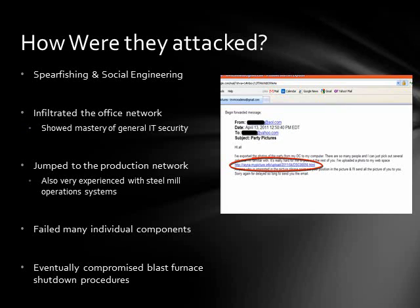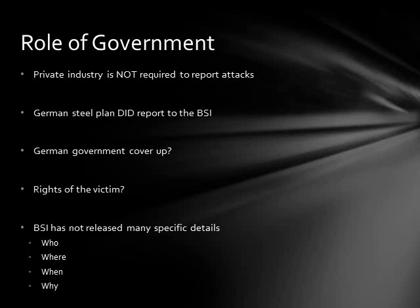Which again, we're not really sure of what that means, other than the furnace was destroyed to the point of it not being able to be operated on a normal basis. The German government in this incident, as I said, the BSI or their office was involved in the fact that this company actually reported the incident to them. It's important to point out that while we think this is only the second time that a cyber attack has actually damaged a physical system, that could not be true. It could have happened and someone didn't want to stand up and say, hey, we got attacked.